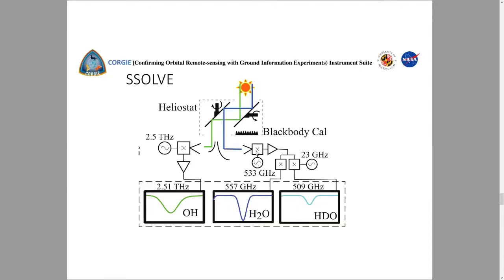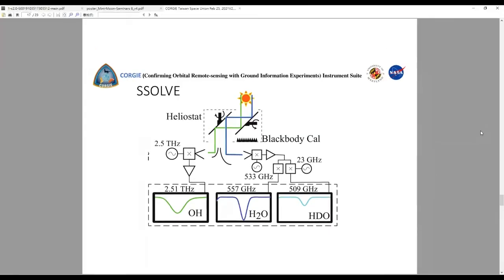Essentially, this is the block diagram. We have two Schottky diodes. One would be at 2.5 terahertz for the OH line. In fact, there's a manifold of OH lines that we'll be looking at. And we have actually been optimistic. We will use the lower frequency mixer, a Schottky diode with upper and lower sideband, and we'd be able to actually get the water at 557 gigahertz in one of the filters.